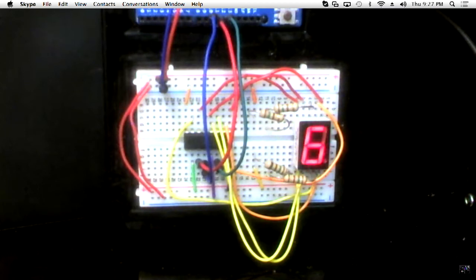But this is an example of you write generic code and then just reuse it for your application. And here we are reusing the same code and the same chip and just having a different display right there. All right, so you want to hop over to the code real quick?